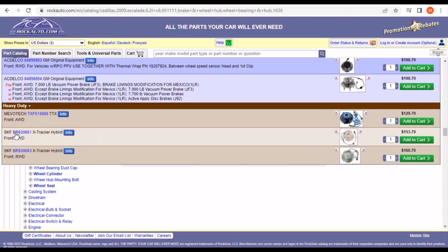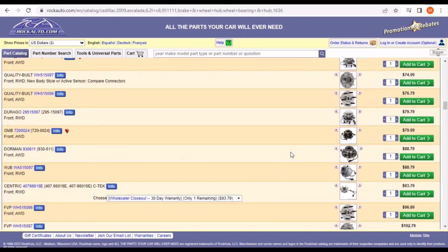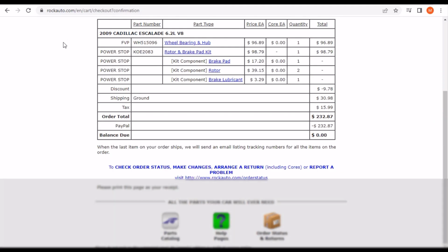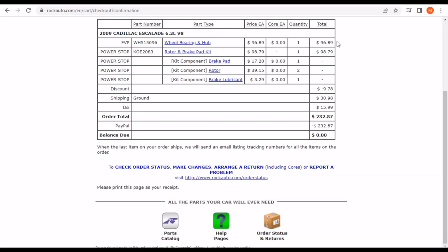So even though these SKF X-Tracker hybrids sound pretty cool, again, I did want it a little bit cheaper. And this is actually what I used to purchase it. So there's the FVP wheel bearing and hub for $96.89. There's the PowerStop, the KOE 2083 rotor and pad for $98.79.